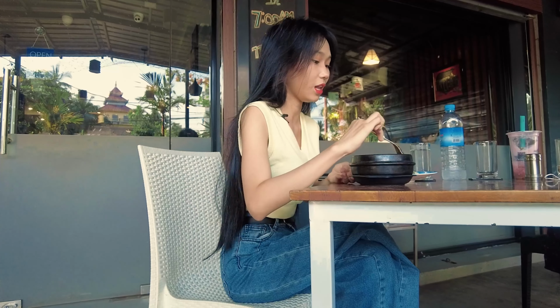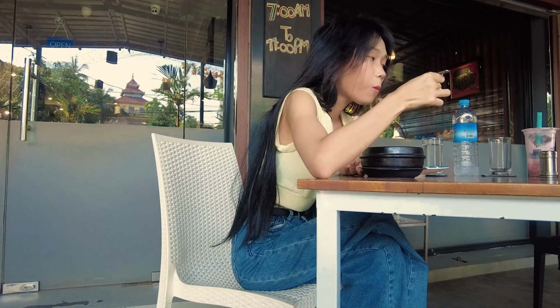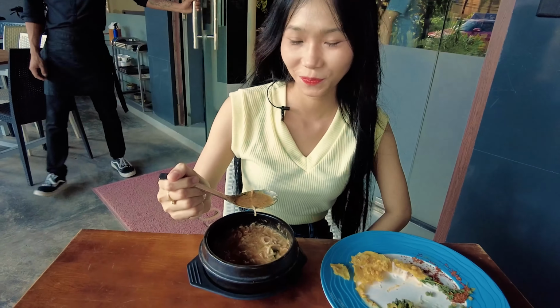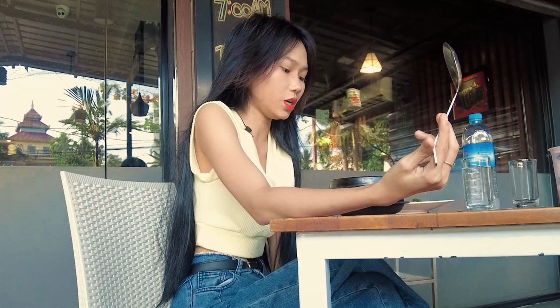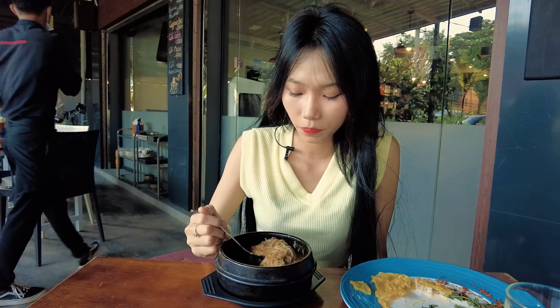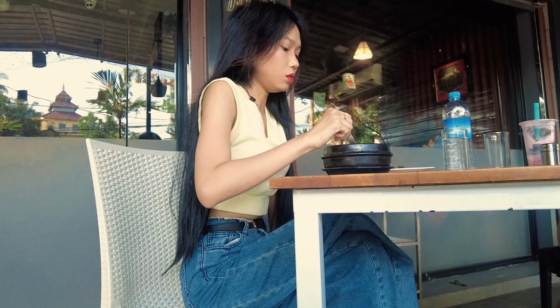So tasty. I like it. I really love it. If you like mohinga, try some. Oh, it is a little expensive. It is 2,800 just. It is $1. $1, yeah. I really, really love it. Oh, so tasty.